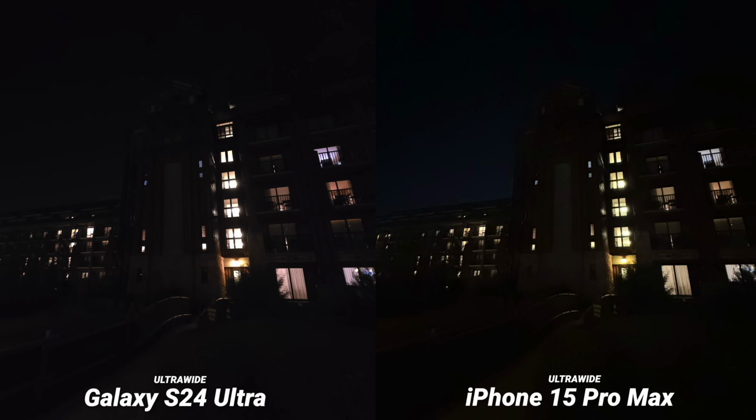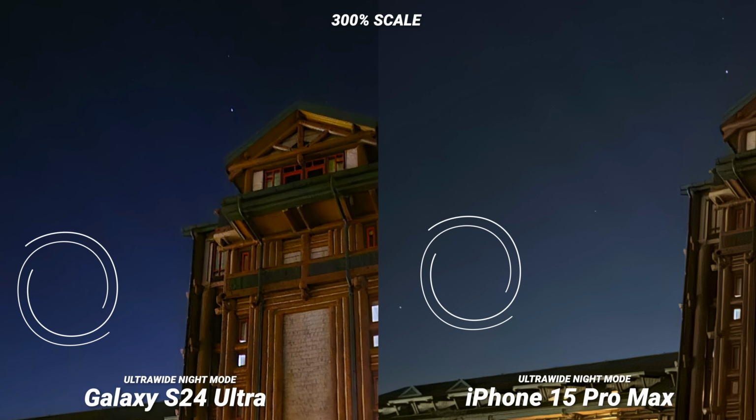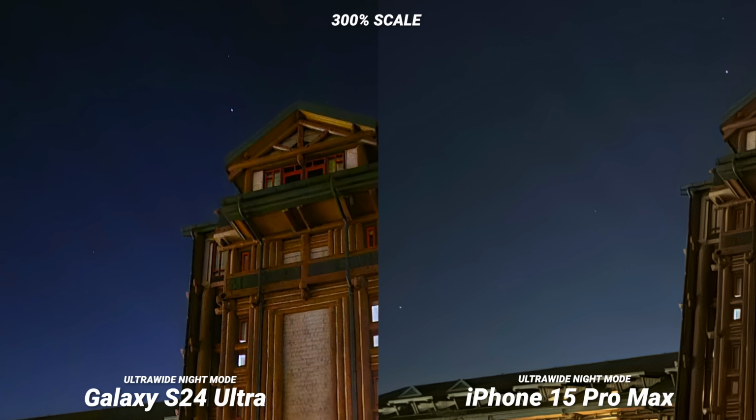Well, here's what the ultra-wide looks like at a very dark wilderness lodge at night. You can't see much on either, but when night mode kicks in, this is impressive from both of them. It did take 3 seconds to expose this photo handheld, but it's not bad at all. When you punch in though into the sky, you can see clear banding on the sky on the iPhone where the S24 Ultra stays uniform.